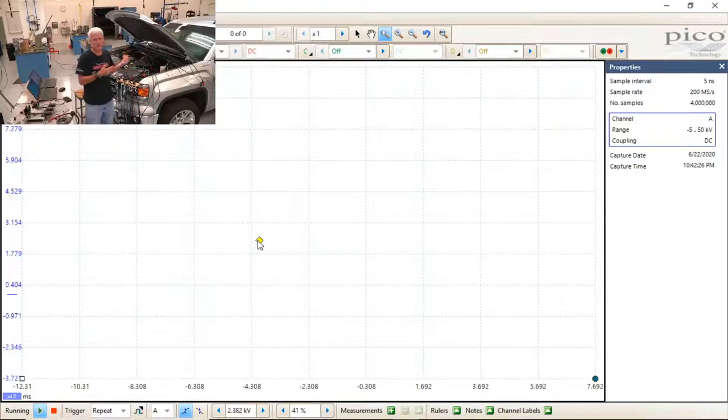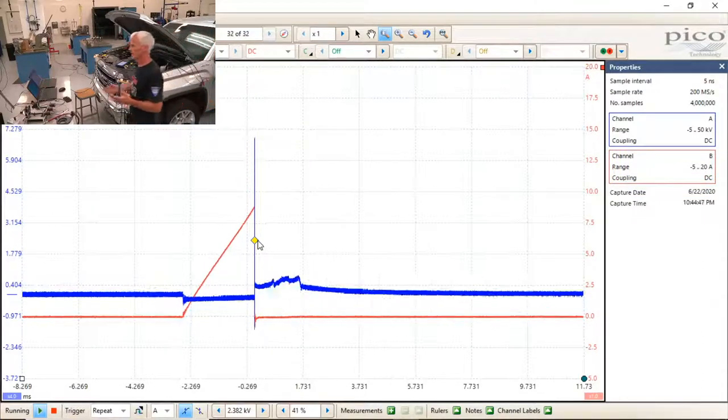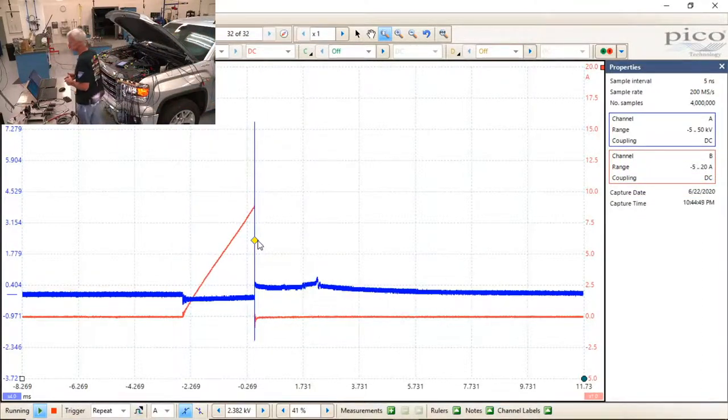And that's where the scope comes into play, and there's other ways to do it, obviously, but I'm going to go ahead and start this up. We'll see if we've got these things hooked up properly. Well, I can see my amperage. Yeah, I got lucky on both situations. I can see my amperage. And I can see my voltage. It's a beautiful thing.